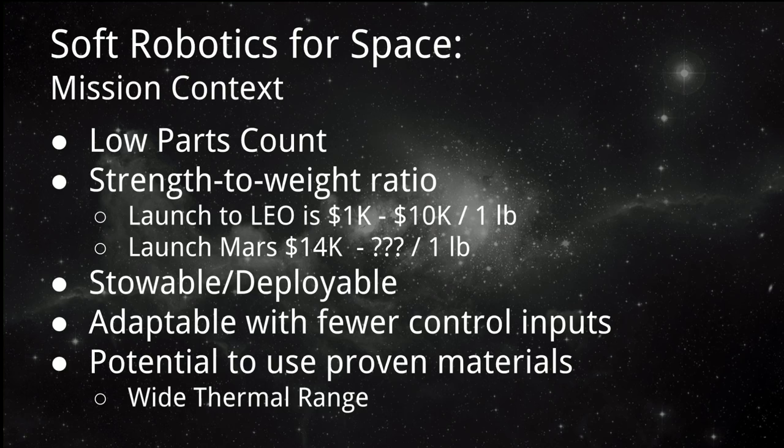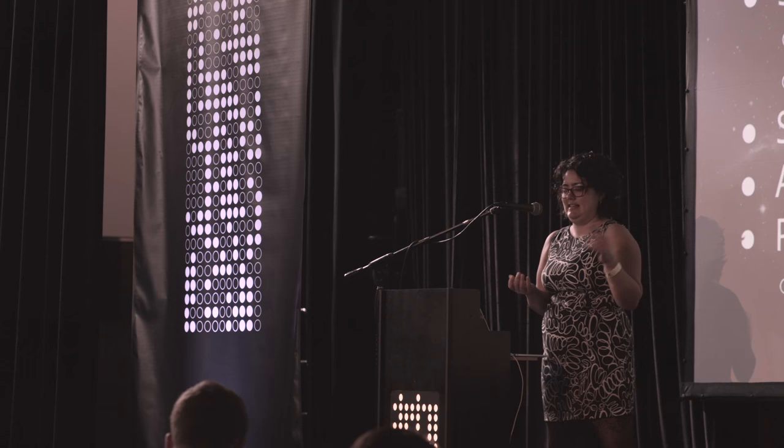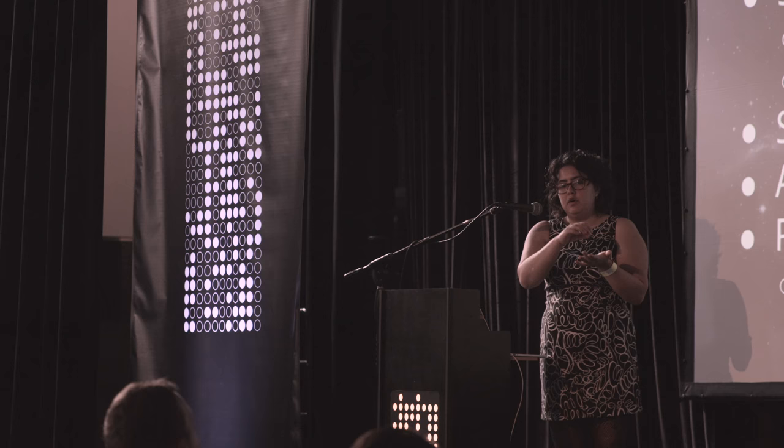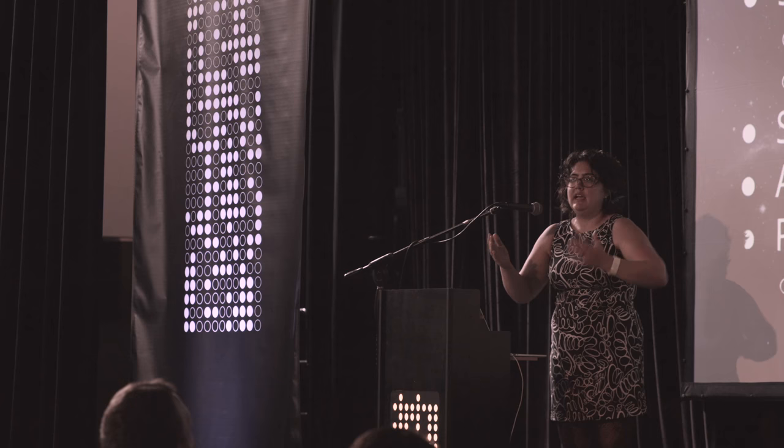So one of these concepts is a low parts count. It's a basic in engineering: fewer parts, fewer things to break. Really valuable when you're in space and can't necessarily fix things. But low parts count is also a financial win in space exploration, because every single part needs to go through a very rigorous verification and validation that can bog down the whole mission. If you can reduce the number of parts, you can get your mission going faster.